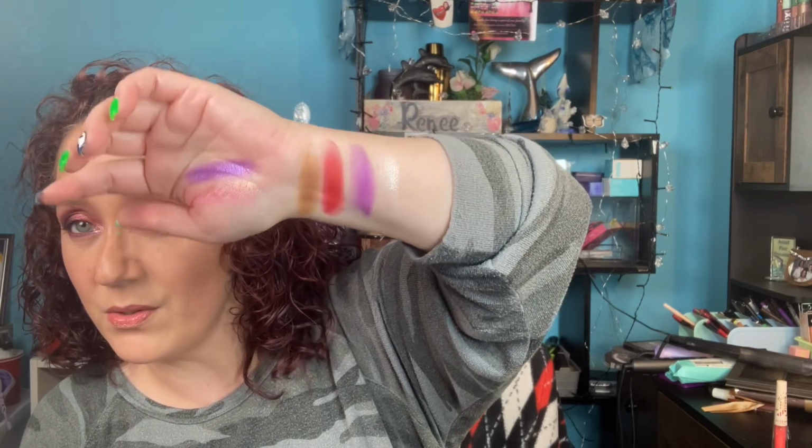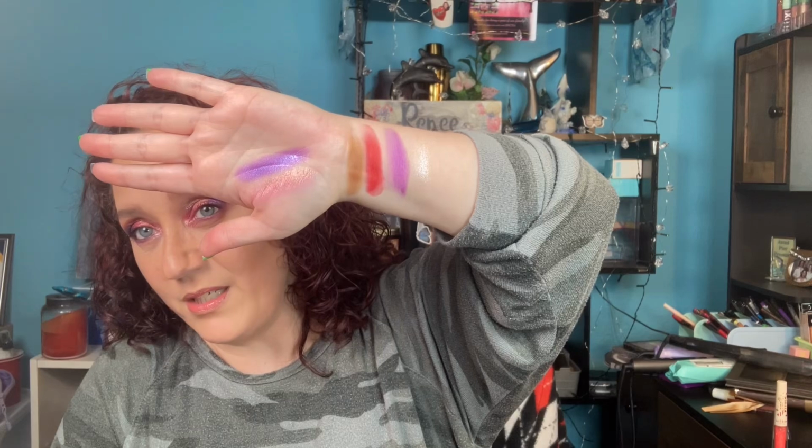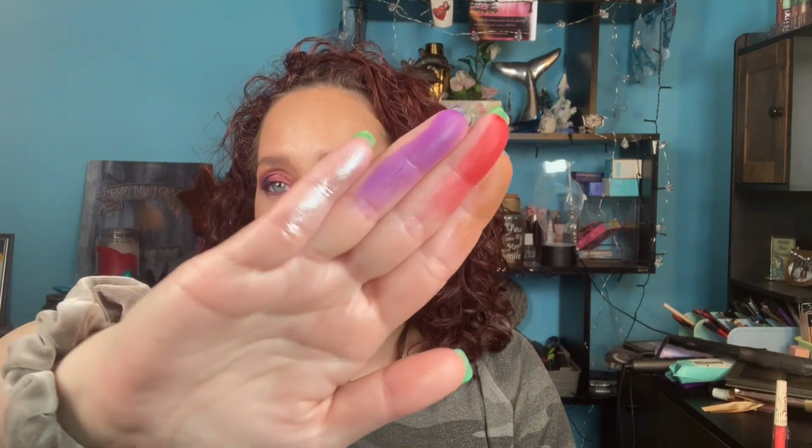But I hear a lot of people talk about how it has to do with maybe the pigmentation, like how they make purples, but I'm not sure. All right, so that's all those shades. Wow. Those are really pretty, you guys. I love it so much. Now let me clean my fingers off. That's what they look like kind of blended out. That shimmer shade is so pretty. I love it. I want some more of it.